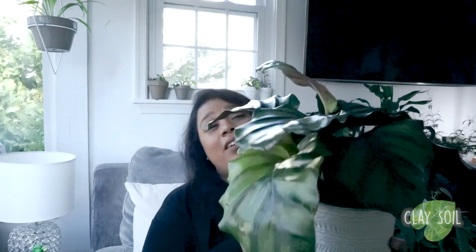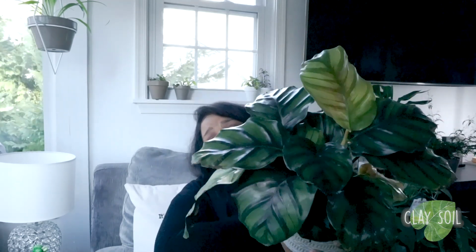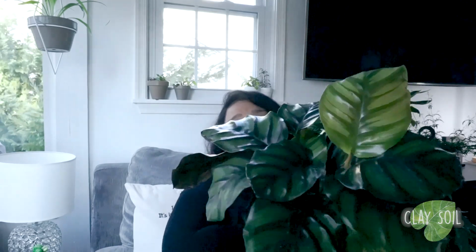And it's doing okay so far, and we'll see how it is. I did buy it with some damages. When I bought it, it had brown, crispy edges, some rips in the leaves. But in January, this big of a Calathea for $12.99, where are you gonna find that? Yeah, okay, that's what I thought. So this was a really good deal for me.